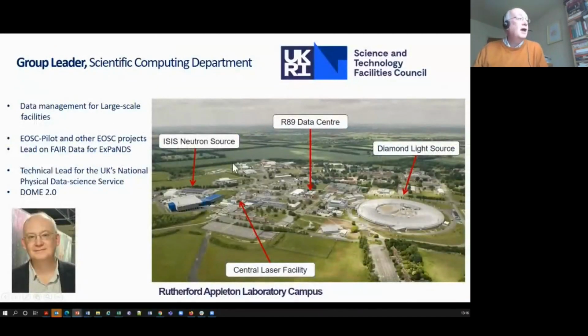Yes, I work for the Science and Technology Facilities Council, which is one of the research councils in the UK, which, amongst other things, operates large-scale facilities. This is a picture of our campus at the Rutherford laboratory, where we have three major analytic facilities: the ISIS neutron and muon source, the Diamond synchrotron light source, and a central laser facility.